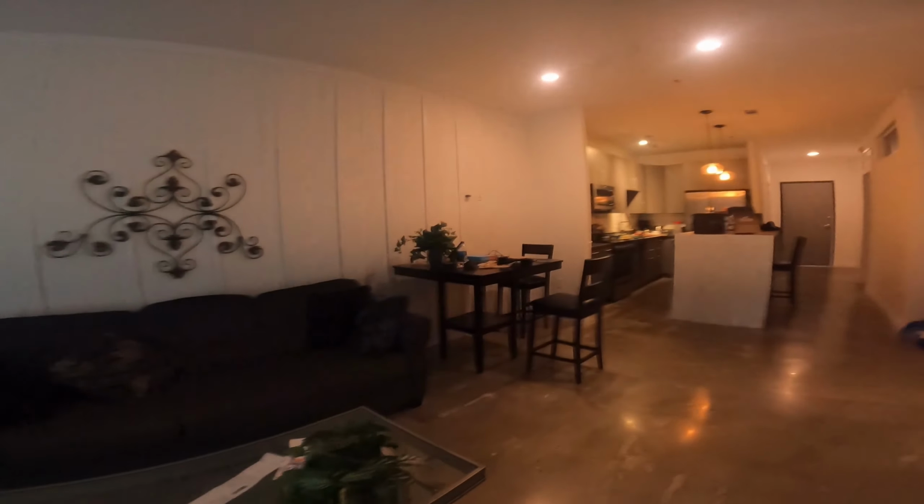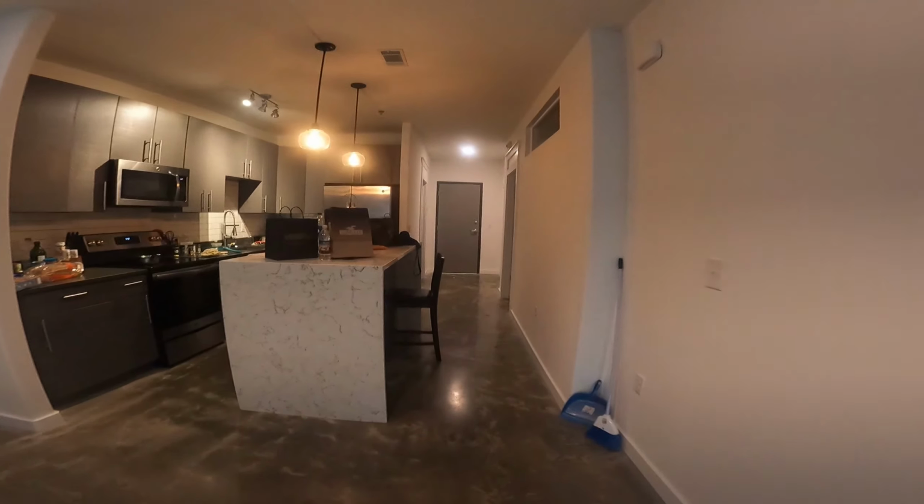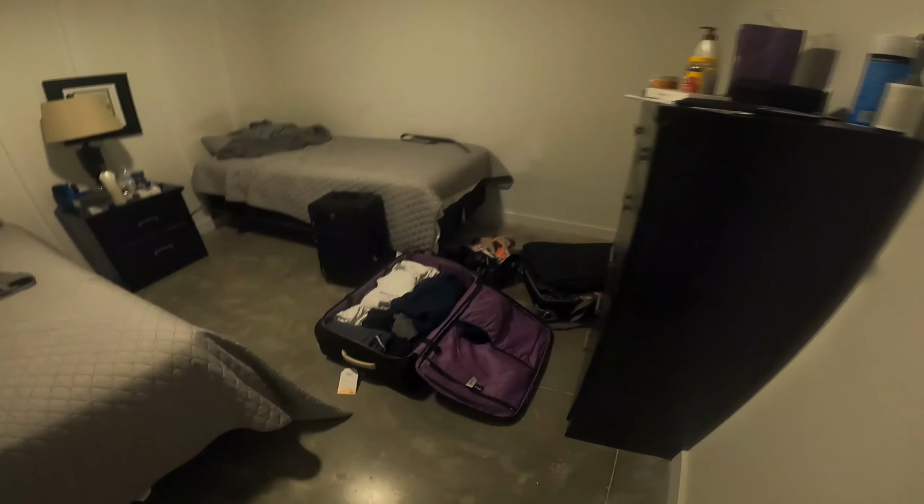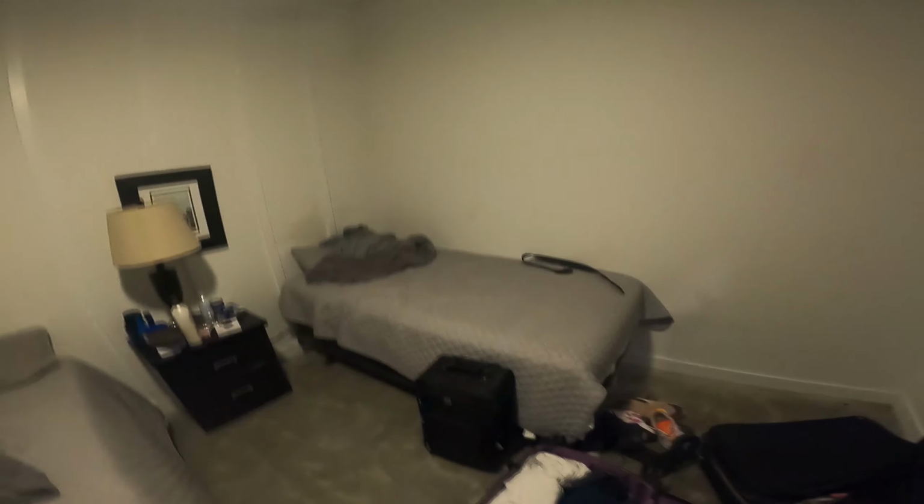Alright, so this is actually a glass door that I was looking at from the outside. Alright, so you see the clubhouse over there. Alright, so I'm gonna head on into my room. We have been packing from morning, as you can see. Suitcase on top of suitcase.